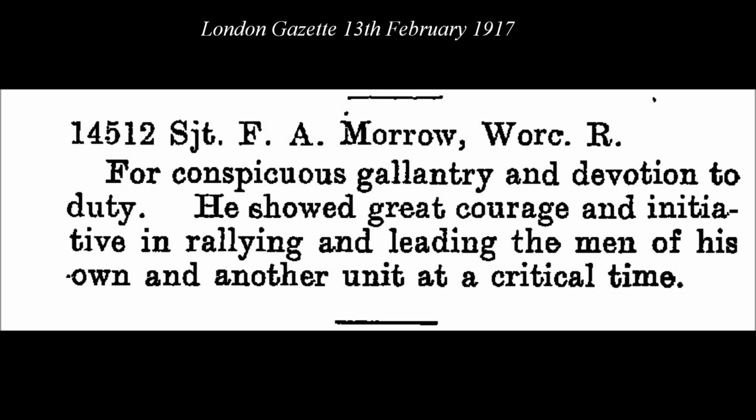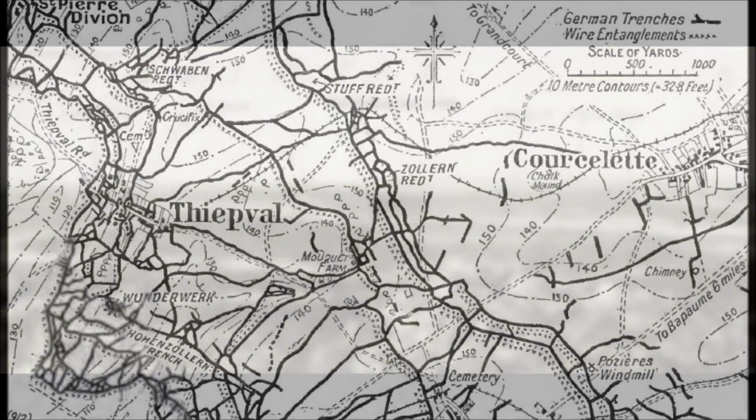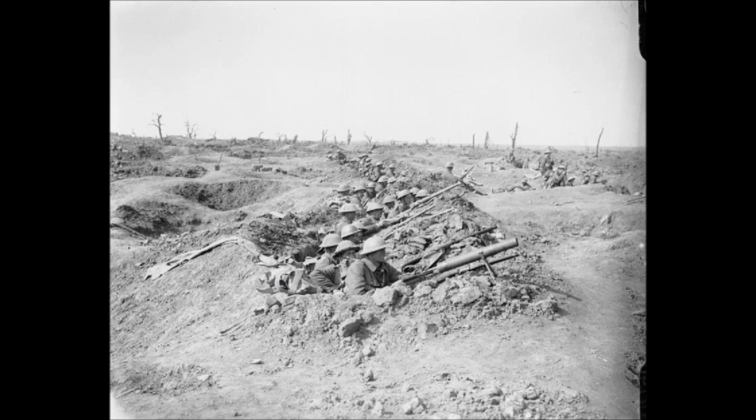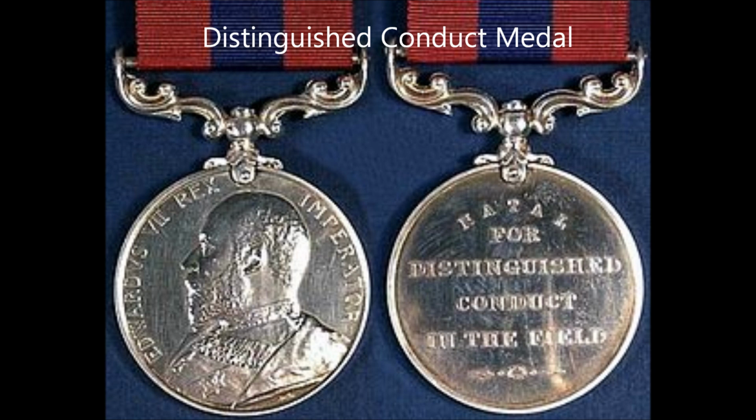A diary entry by a soldier says, "Sergeant F. A. Morrow took command of leaderless men of both units, held his ground, and re-established the position. Attack and counter-attack followed in quick succession, and the losses were very heavy, but the troops fought splendidly." Records show that on that day in 1917, Frank's regiment lost 145 men.